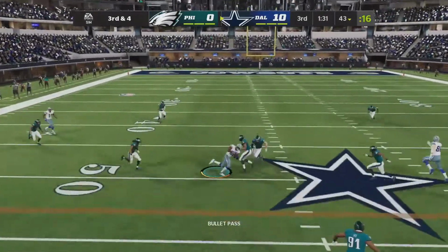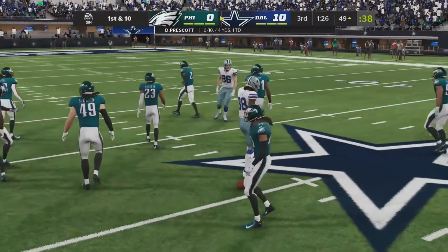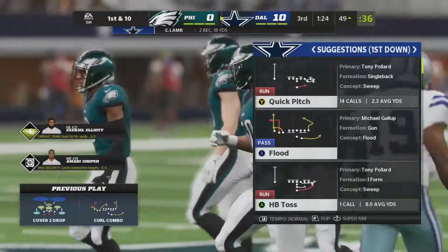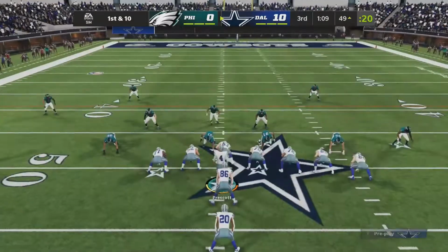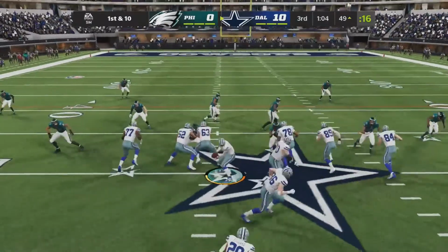Prescott from the gun on 3rd. Open man Lamb, it's complete. And he will have a Cowboys first down. They needed 4. He doubled that. He wound up getting 8. Just his 2nd catch of the game so far. This one moves the chains.